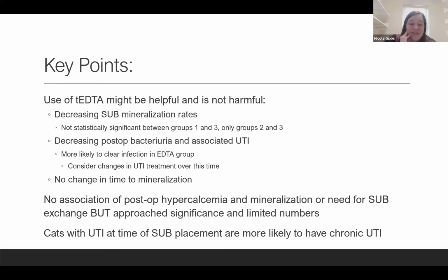It wasn't statistically significant, but when I think of clinical significance for this, I do think those percentages, even if it is a slight drop in percentage, is something that I would try to do to try and save these devices, just given everything these cats have already been through. It did show to decrease post-operative chronic UTIs, as well as increase their ability to clear them in the EDTA group. So I do think that's an important thing.